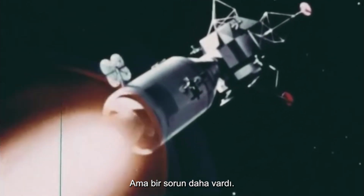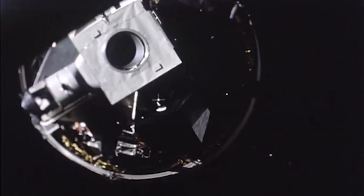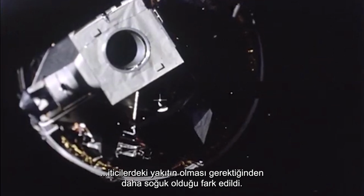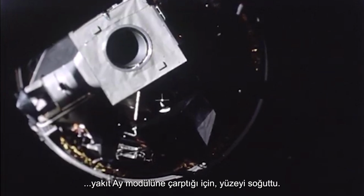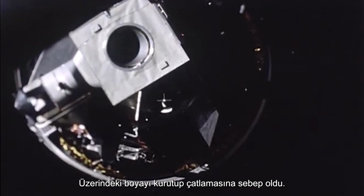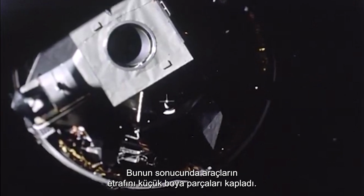But there was another problem. At the beginning of the mission, when the lunar module docked with the command module, they noticed that the command module's thrusters were much colder than they should have been. Each time these thrusters were used, the surface temperature of the lunar module dropped more than it should have, causing the paint to freeze and crack off. This resulted in small paint chips floating around the spacecraft.